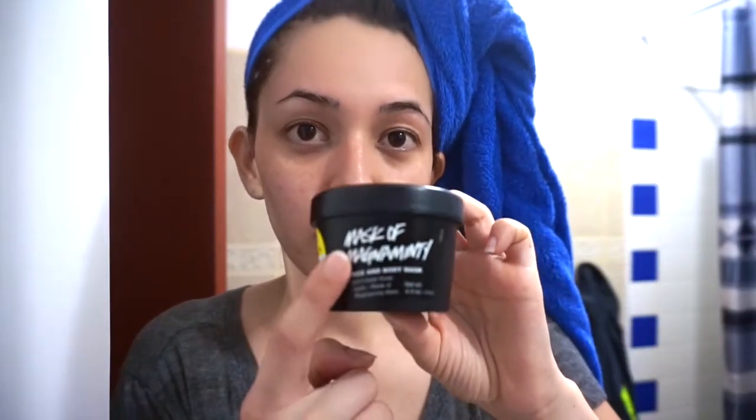Sometimes I like to use a face mask. I use this one, and it feels so good when you use it. It feels so refreshing. And I'll usually use this after my cleanser, and then I will do the toning and moisturizer.